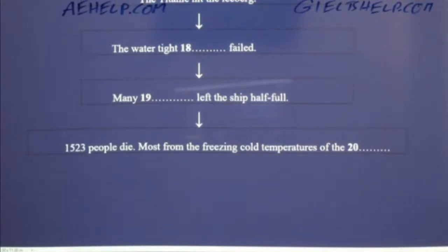1,523 out of the 2,228 passengers and crew perished that morning. Most died from the near freezing temperature of the Atlantic Ocean. Others drowned after being trapped in the lower decks.